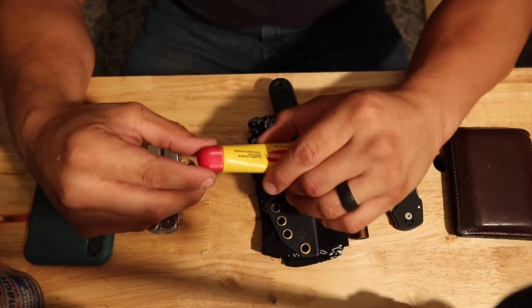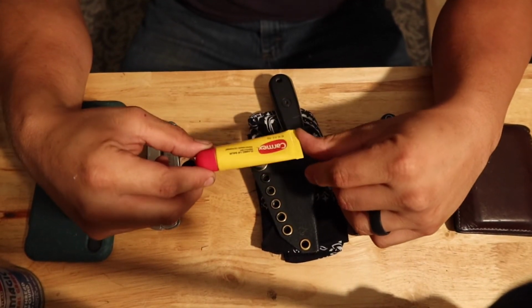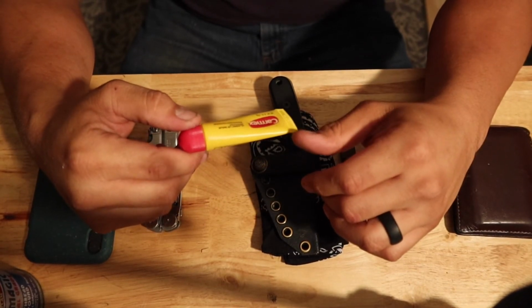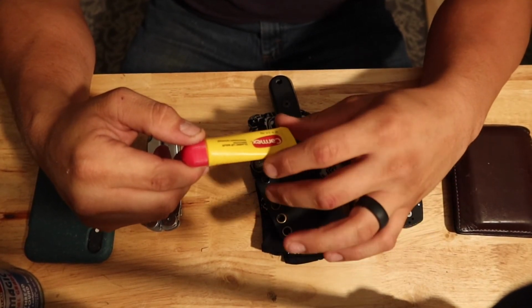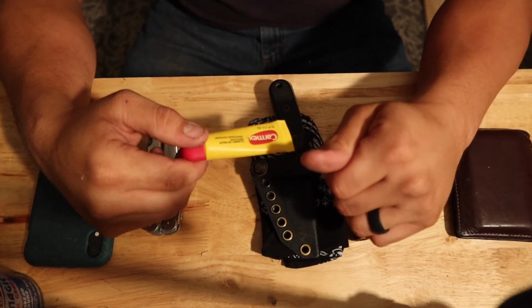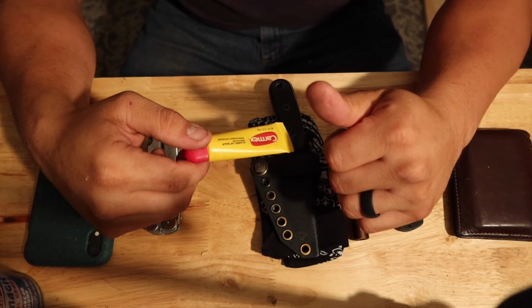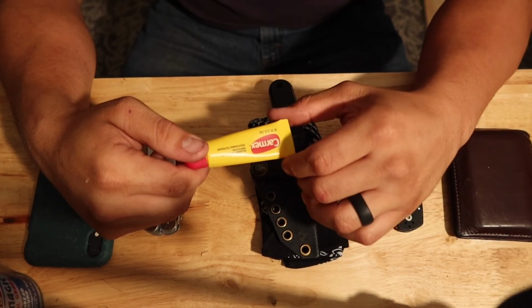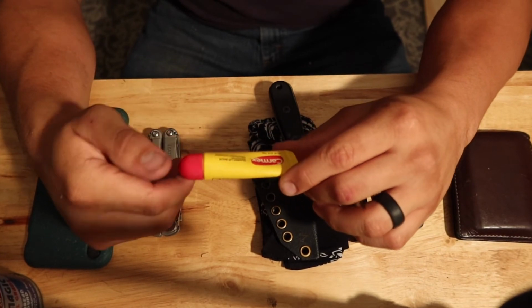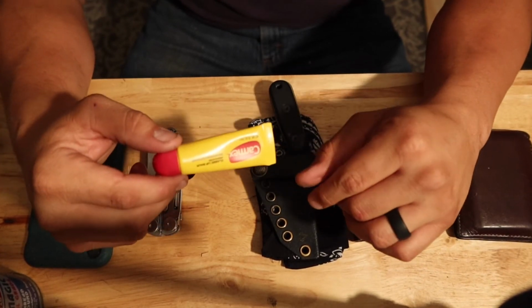Next, Carmex. I get really bad chapped lips, so I constantly have Carmex with me. I do the liquid one because I love Burt's Bees, but Burt's Bees can melt in my pocket. Basically anything that's a stick melts in my pocket. So, liquid version.